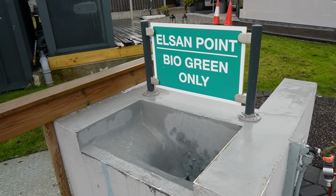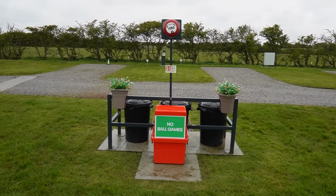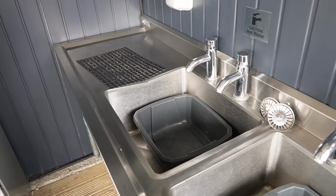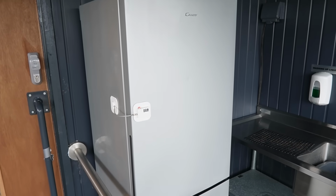There is an Elsan point, one side is Elsan and the other side is grey waste, and there are plenty of bins dotted around the site. There is a dog wash area, a nice touch for any campsite, and the pot wash area was undercover, well presented with 2 sinks, a fridge and freezer should you need that during your stay.